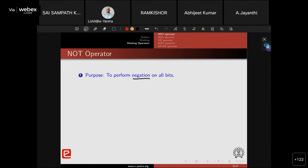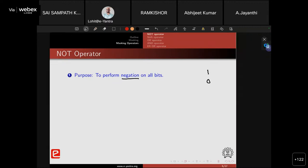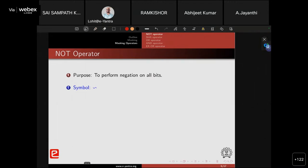I am very sure that most of you in the audience know what negation is. Any quick answers? Tell me, if the value of a bit is 1 and I'm using negation, what will the value be? 0. Okay, exactly.